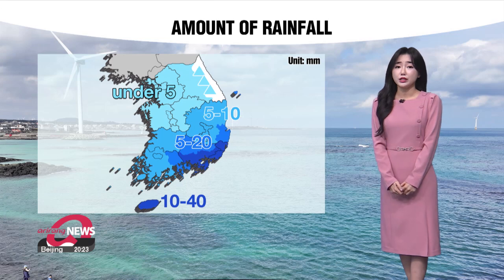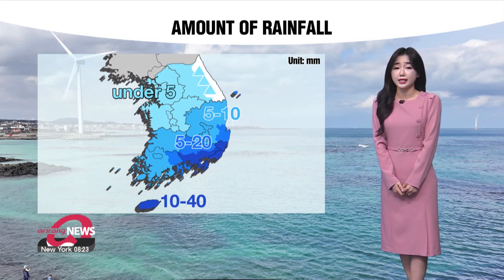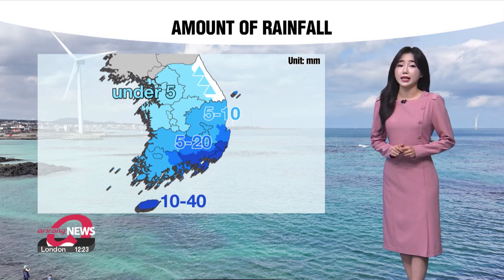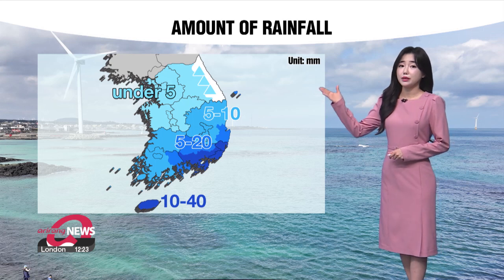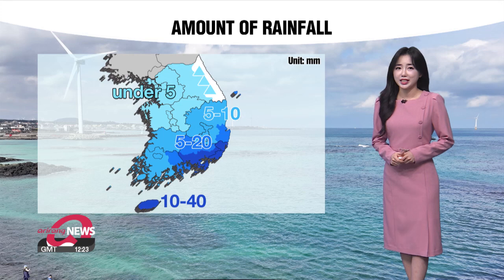Up to 40 millimeters of rain will fall on the southern coastal areas of Gyeongsang-namdo province and Jeju Island with thunderstorms and gusts of wind. Other southern regions are expected to receive up to 10 to 20. Less than 5 millimeters of rain will fall in central areas such as Seoul. You should take an umbrella on your way to work tomorrow.